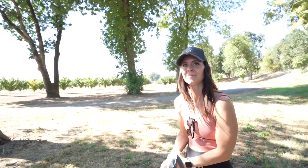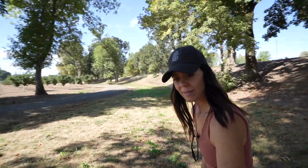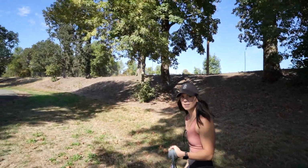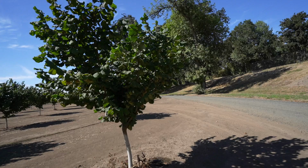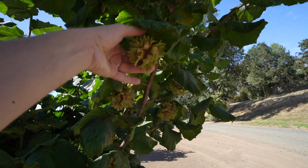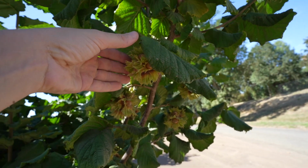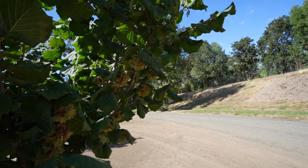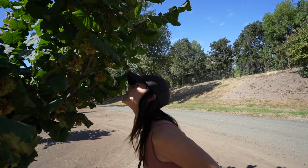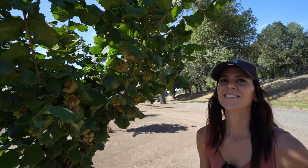Let's go take a quick peek at those hazelnuts, because up close they are very interesting looking. Okay. They kind of remind me of acorns. Look at these little flower buds. Oh, cool. Isn't that so interesting? I've never seen a hazelnut on the tree. Actually, it's surprising how many fruits and vegetables you've just never seen on the plant before.